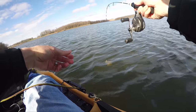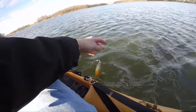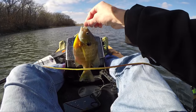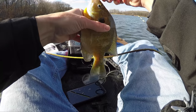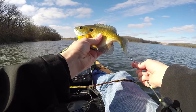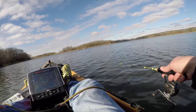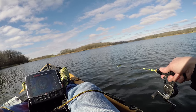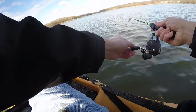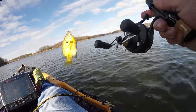That looks like it's gonna be a dinner. Yeah, nice panfish. Look at that. I mean, those are close to 9 inches. That's a good eating size. Nice iridescent scales. There you go. That one wanted it. He come right up. Not quite big enough though.